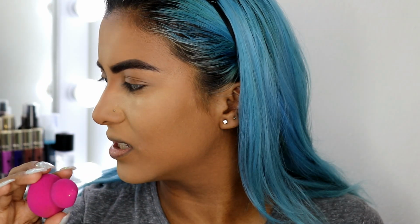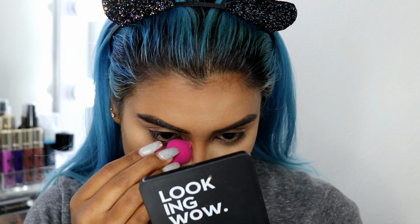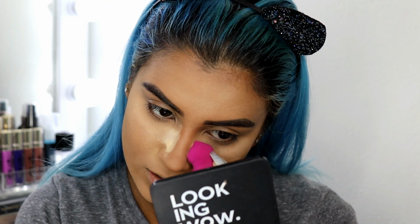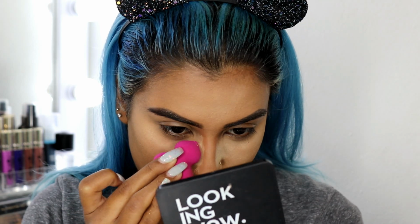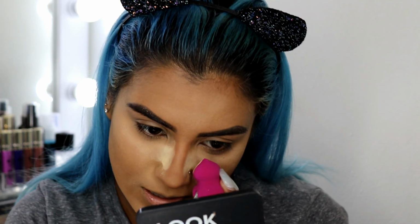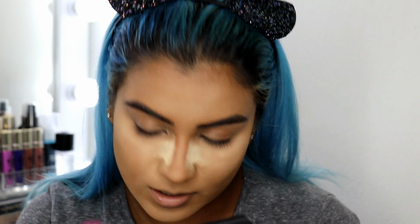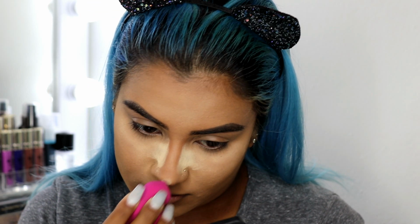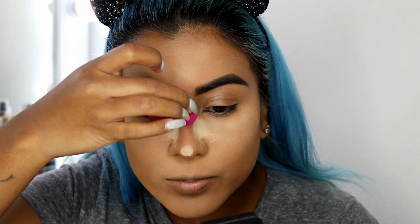Then I'm gonna go in with a dry sponge. This is a Real Techniques, I don't know what the name of this is, but I'm gonna go in with this flat end and just hug the side of my nose contour. It is going to be a bit sloppy at first, so you'll see. I'll go in and just make sure the lines are precise, and then I'm going to hit the tip of my nose and then the bridge of my nose.